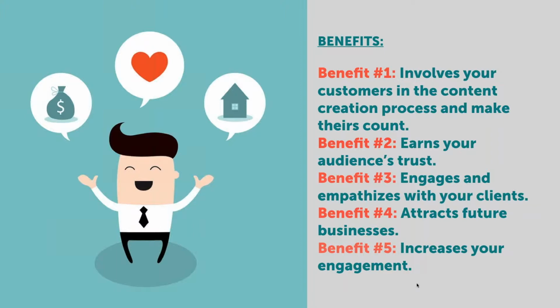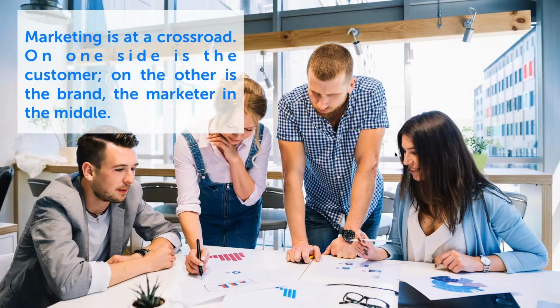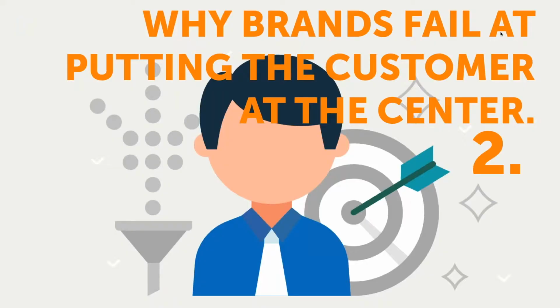And that's why we need to understand that marketing is at a crossroad, because on one side is the customer, on the other side is the brand, and the marketer is in the middle. So that is a crossroad there. Us as marketers, we need to see how we're going to connect our customers and our brands in a meaningful and relevant way. So let's go to item number 2.